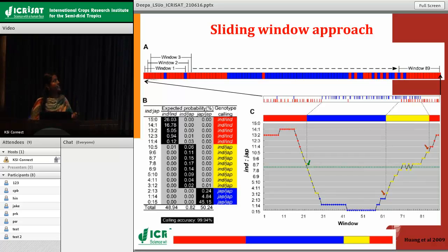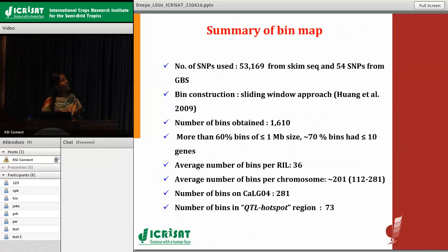So here are the results of our work. The number of SNPs used here was around 53,054, which came from our objective 1. As said, the sliding window approach was followed. Out of 50,000 markers, we obtained 1,610 bins, and more than 60% of the bins were less than or equal to 1 megabase in size. So we can imagine that more recombinations were covered in this study.